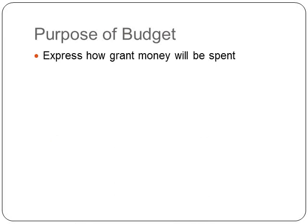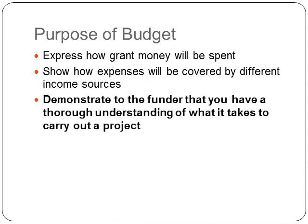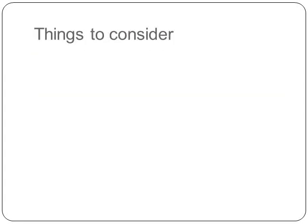The purpose of the budget is to express how the grant money will be spent, show how expenses will be covered by different income sources, and demonstrate to the funder that you have a thorough understanding of what it takes to carry out the project. That is the sum and total of what the budget's supposed to do, and it's very important that you do all of those things. So in preparing a budget, there are a number of things to consider.